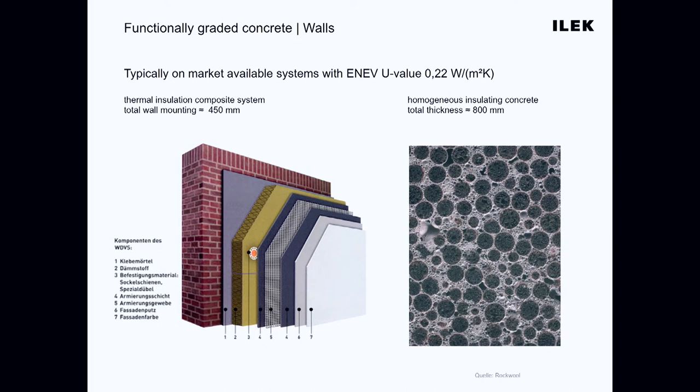Because right now, typically, if you build a wall system, you need to stick to the government regulations for thermal isolation. And this is adding up, maybe a normal system could be a 24 centimeter masonry wall combined with 20 centimeters of thermal isolation and all the other layers. But you stick all of it together and you end up with special waste at the end, as there's no way to recycle this.